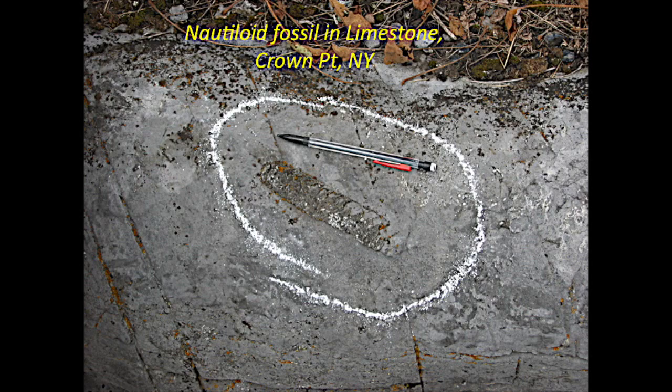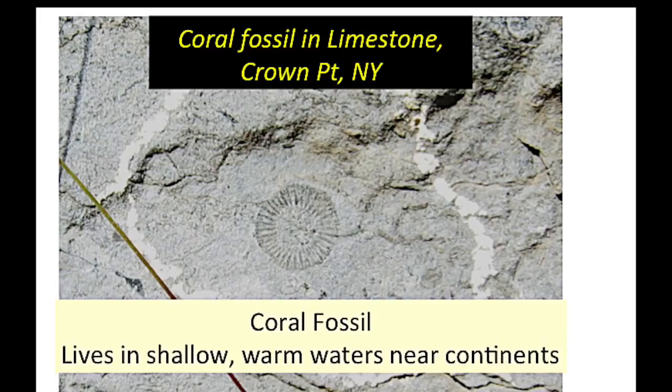And it lived in shallow water, and it needed to have algae close by. And algae needs sunlight. So we know that the waters were shallow enough for sunlight to penetrate through. Likewise, corals. If you've been down to the Bahamas or Florida, and if you've done any snorkeling or wading, you've probably seen corals in the oceans there. Well, there were lots of coral colonies here at one time, again, about 470 million years ago.